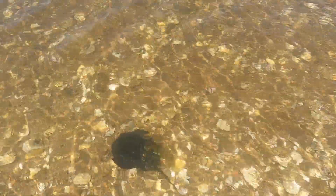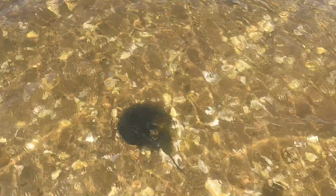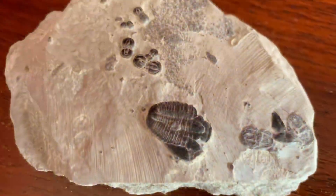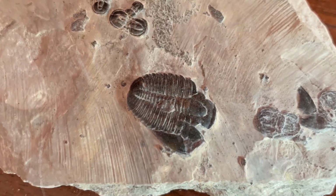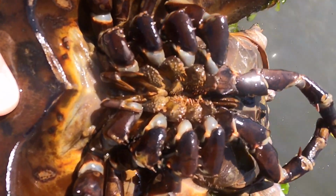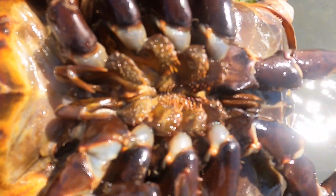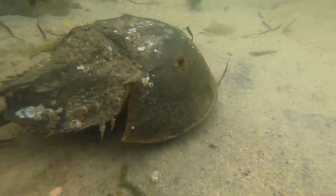One important species is the horseshoe crab. This species is over 445 million years old, and they are related to ancient trilobites, which you can see here in fossilized form. Horseshoe crabs eat worms and small mollusks through their bristly mouths. They move very slowly on shore but can move fast in water.